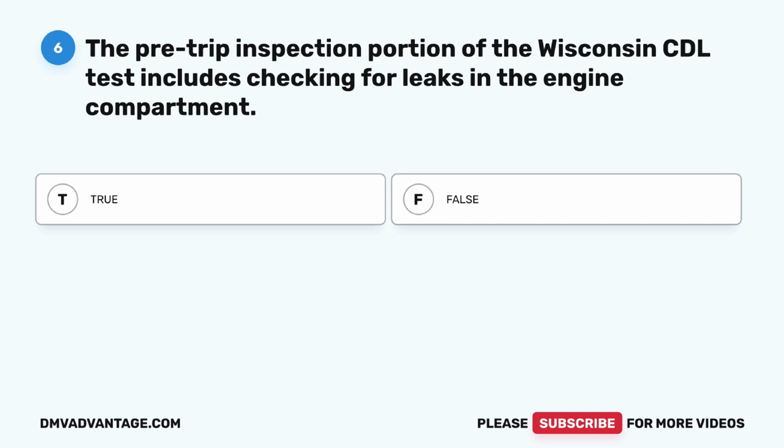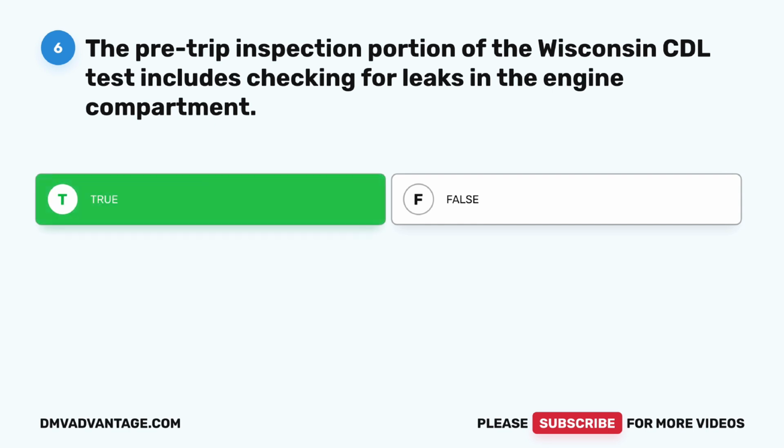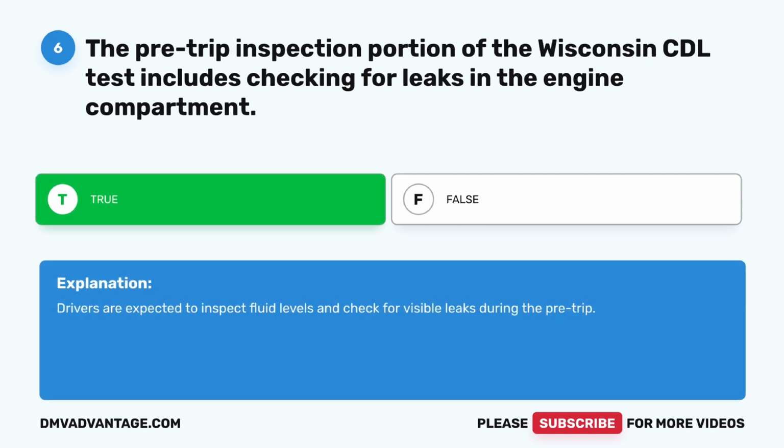Question 6. The pre-trip inspection portion of the Wisconsin CDL test includes checking for leaks in the engine compartment. True or false? True. Drivers are expected to inspect fluid levels and check for visible leaks during the pre-trip.